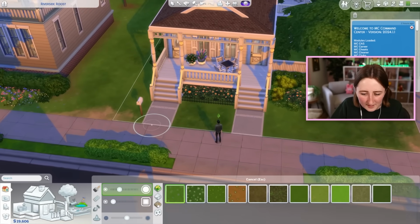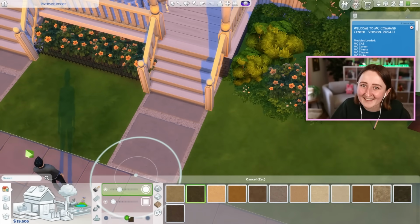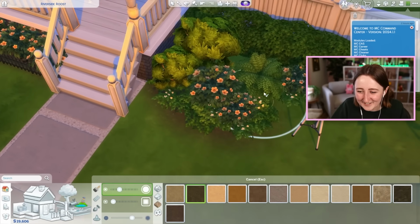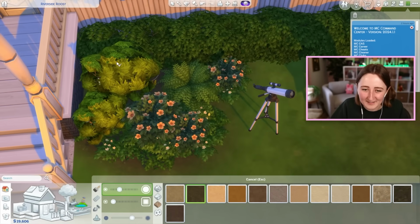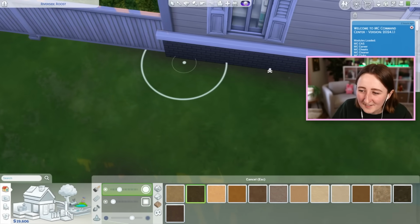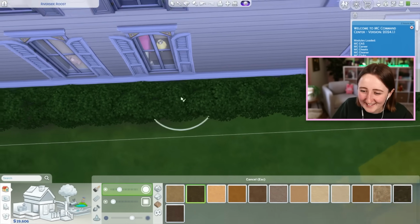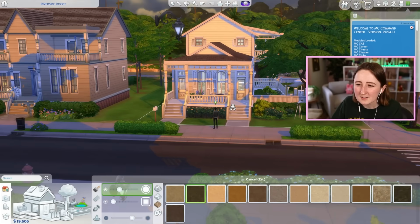I just want to go through and get some more terrain paint now. I always do the terrain paint last because The Sims 4 likes to glitch your terrain paint, and I hate that. So I always do it at the very end just in case, because I don't want it to delete itself and then have to do it again. I like how the trash can's kind of tucked away in that corner too. It's nice because it's easily accessible, but it's not ruining the vibes and making you look at a trash can. Okay, I think that the house is complete.